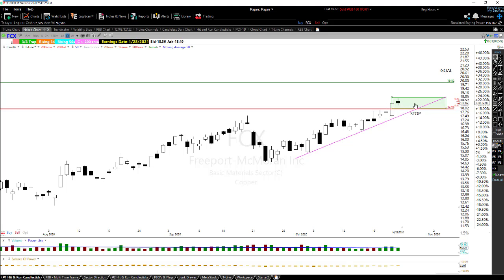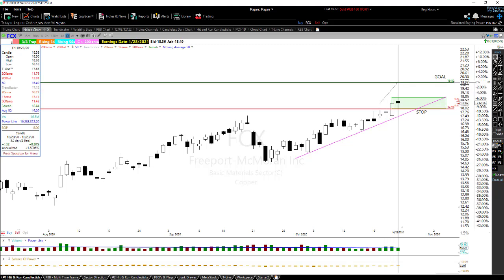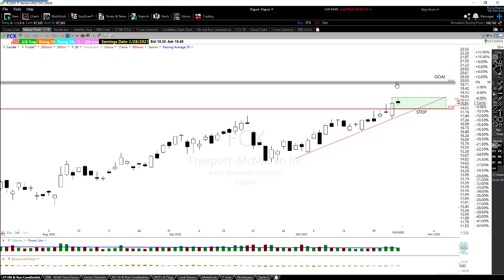So a buy in the buy box, a stop about that 1790, which I would go 1795, 1794 is what I'll be using. And then looking for a target up here, or a goal of about $19.80. And that gives us, for the stock, about 8.25%. That's about 16, maybe 20% on the option.